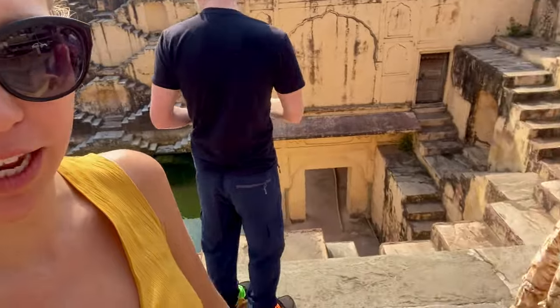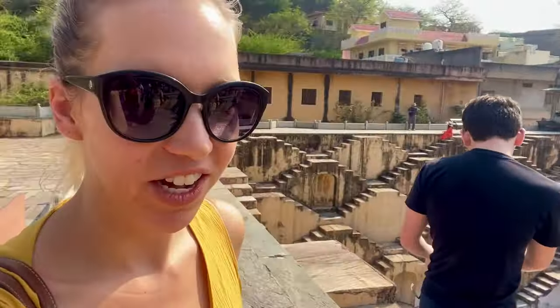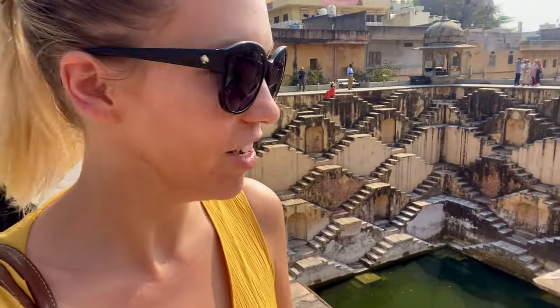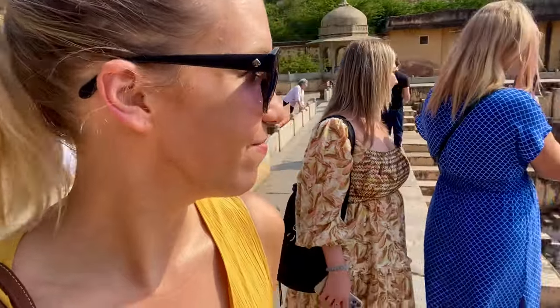How gorgeous is that? They don't let you actually go down onto the steps to take pictures, but there's a little landing you can take pictures on. So if you get the right angle, it still looks cool. And there's a bunch of turtles that come in and out that are adorable. Definitely worth visiting. All right, what do you think of the Sitwell? Beautiful!